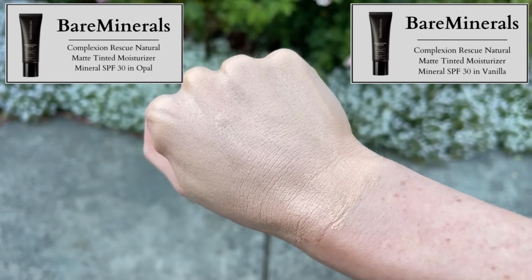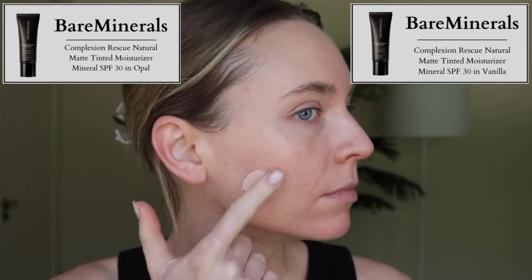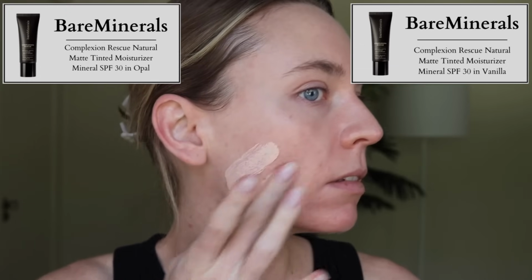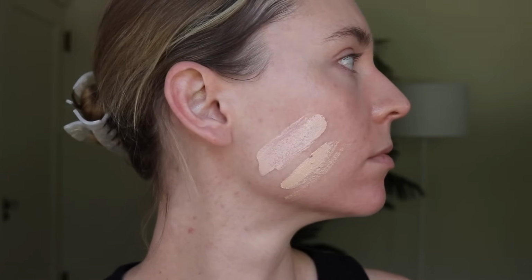And I'm so sad about it because the original Complexion Rescue, like I said, was just a little bit too dewy for me. And I really wanted a matte version because it sounds like something I would love. I do love when my skin has a little bit more of a mattified appearance so that then I can add a little glow wherever I need it. But this is just a mask that sits on the skin. It's terrible.